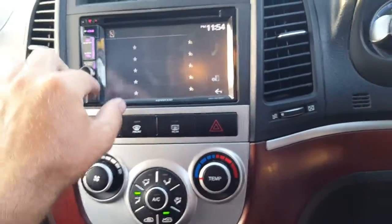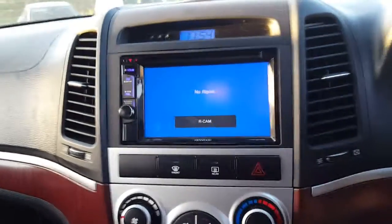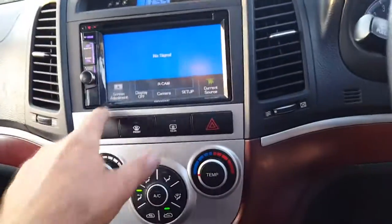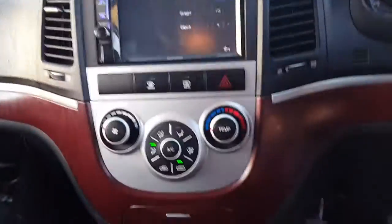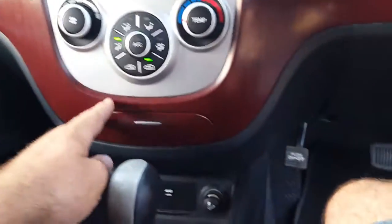This all still works nicely with the radio, but I've stuffed it up already. There's all sorts of stuff going. Anyway, I'm not going to pretend I know how to use it, but I do know that it works beautifully and it's a good thing, and the sound in this car is beautiful. I like this luxury look and feel that they've got here.